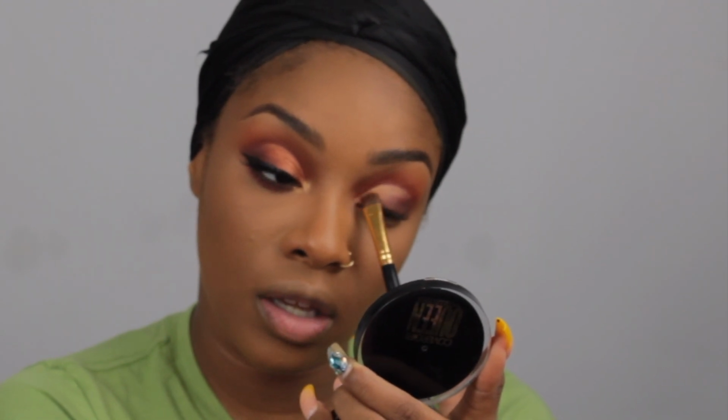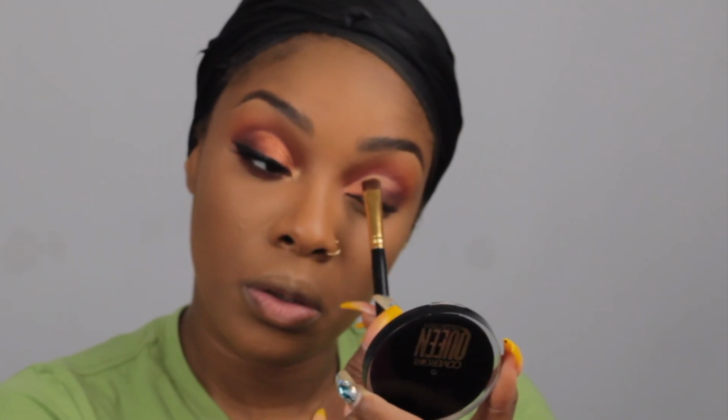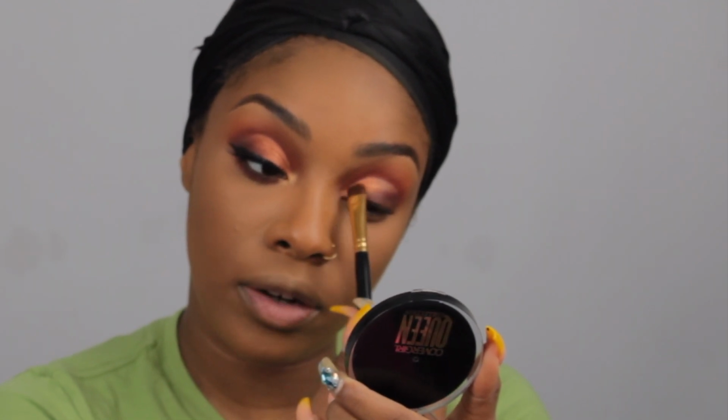I'm just going in with my lid brush and Certain, which, for a fall look, that shadow was calling my name. So I'm just going to pack that into the area that has nothing on it. This shadow does give fallout, so if you want, I suggest putting powder underneath the eyes.